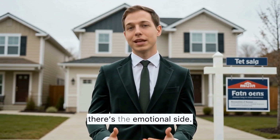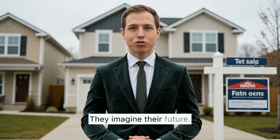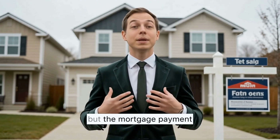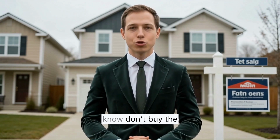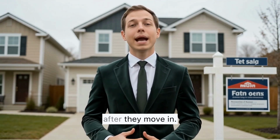And then, of course, there's the emotional side. People shop for homes based on feelings. They imagine their future. They picture holidays, backyard barbecues, the perfect office, the extra bedroom. And that's fine, but the mortgage payment doesn't care about your vision board. The smartest buyers I know don't buy the most house they can get. They buy the house that leaves them room to keep living well after they move in.